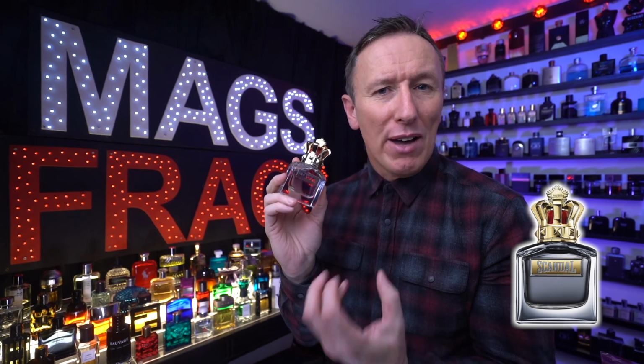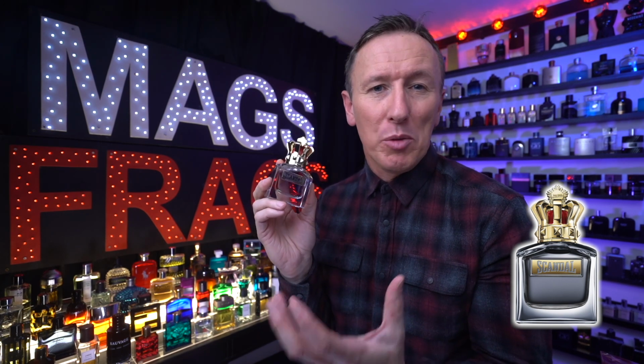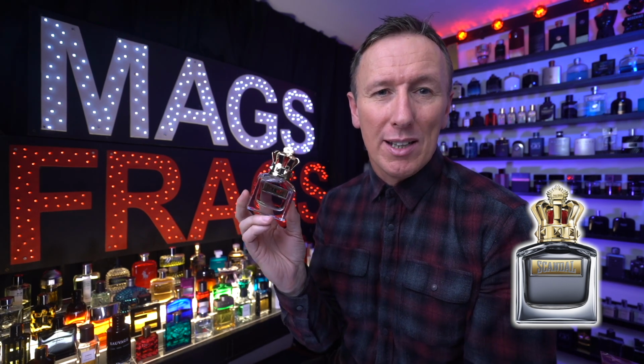So this opens up very bright and clean with a hint of tangy mandarin orange in there. But what I mainly get in the opening is a fairly sharp and metallic smell that's a bit nondescript and generic, if I'm honest. The opening of this fragrance doesn't really blow me away, and it kind of reminds me of so many new modern men's designer fragrances on the market right now.